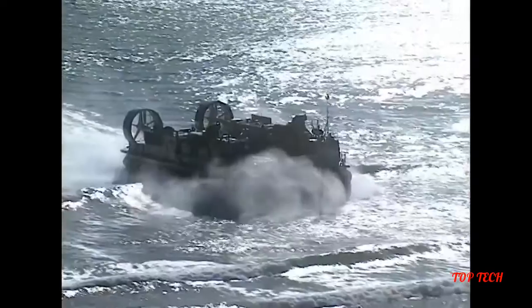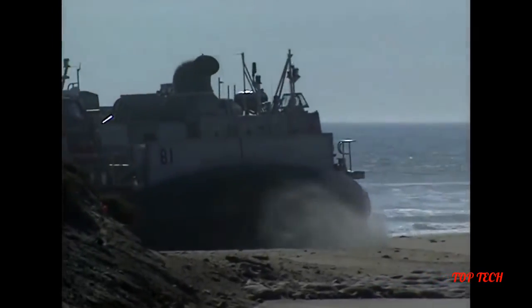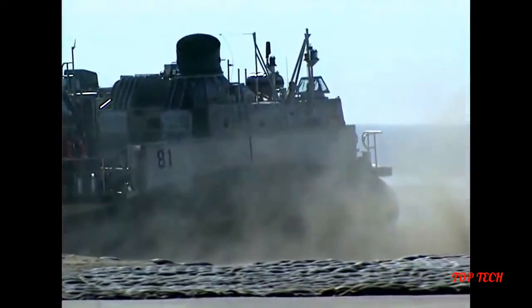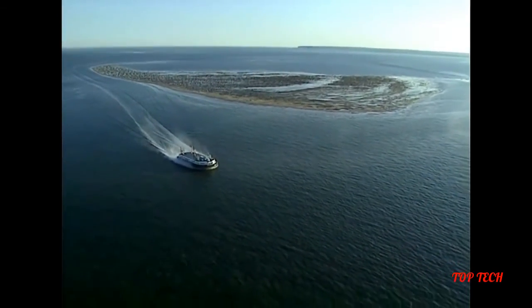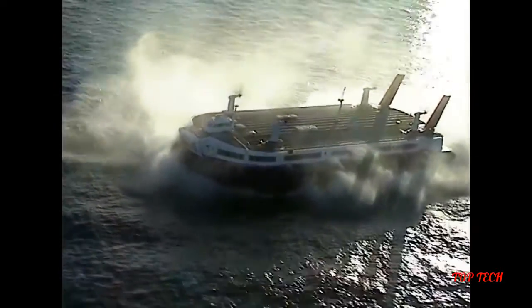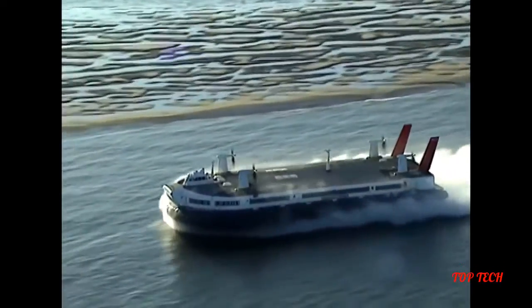But at present, the U.S. Navy are the ones with a vision of the hovercraft's future. Their massive amphibious landing craft, the LCAC. For Britain's cross-channel ferry, time is running out. Despite their speed, there are no plans to replace these two aging giants. The service will continue only as long as the spare parts last.